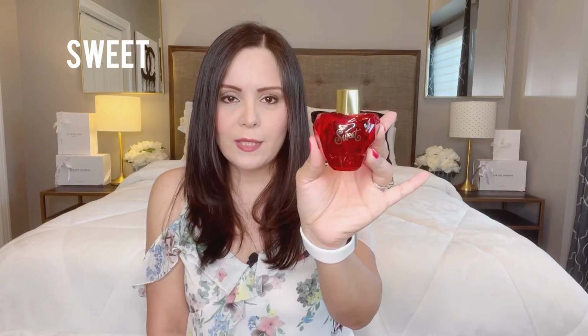So next we're gonna move on with one of my very faves, and that's gonna be Lolita Lempicka Sweet. This is a sweet cherry woody perfume that just turns into the most gorgeous cherry pie sort of smell to my nose. On the top notes we have cherry and sugar. On the mid we have cacao, iris, and angelica. On the base we have musk, cashmere, and wood.